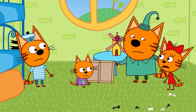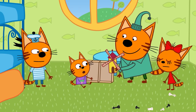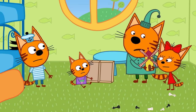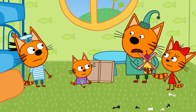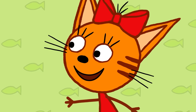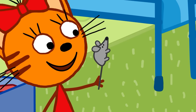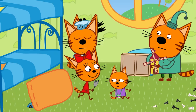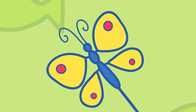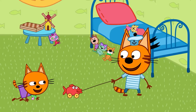We should try to calm him down. We can't let him play with the windmill model. It's for kittens that are way bigger than him. If he plays with it, it'll get broken. That's it. I have a really good idea. We just need to find some baby toys for him. When I was just a little kitten, I loved this rattle very much. Look, isn't it cute? The kittens found the toys they had played with when they were little themselves.